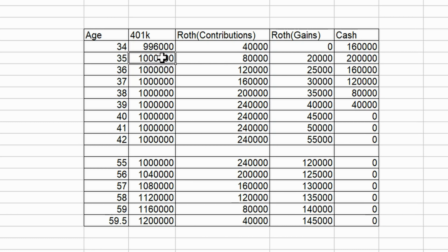So really in your 401k, you gained $50,000, let's say, due to market gains. That's why it's staying the same. It's 1 million, 1 million, 1 million. So you made just enough to put $40,000 of active after-tax money in your Roth.